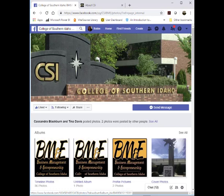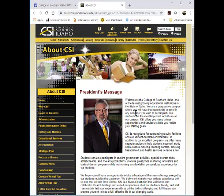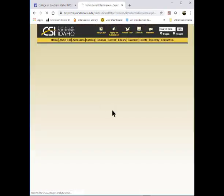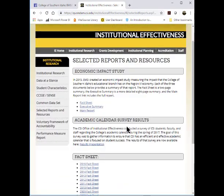Let's look at students in general. If you go to the About page at CSI, it's easiest if you just type About in the search area, because right now the website is so screwed up it's hard to find anything. They are working on it this summer though, so it should be better. You can learn about facts at a glance about the college altogether.